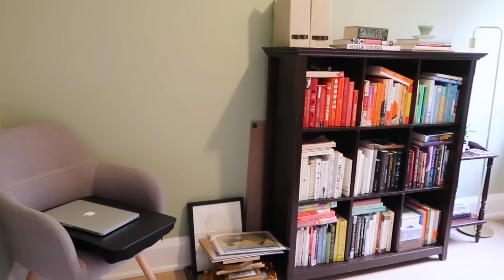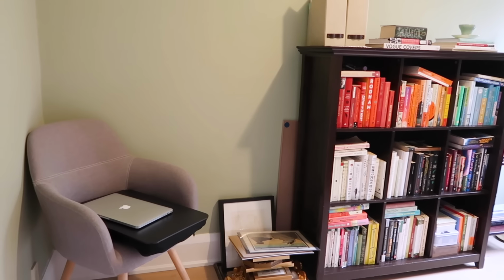Yes. I think we can go comfier with the chair, especially if this is also a room you relax in. It's a dining chair. It's not really a reading chair. Yes. I wanted something a bit more cozy.